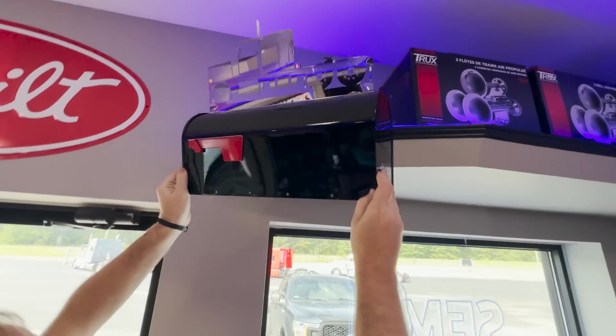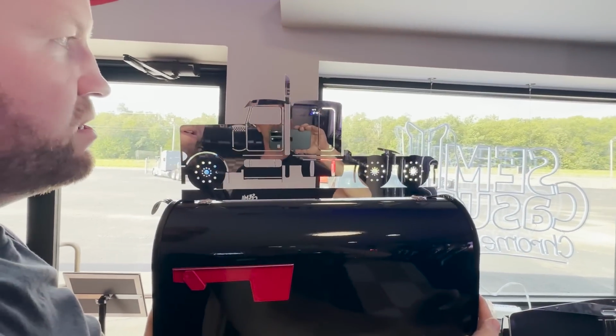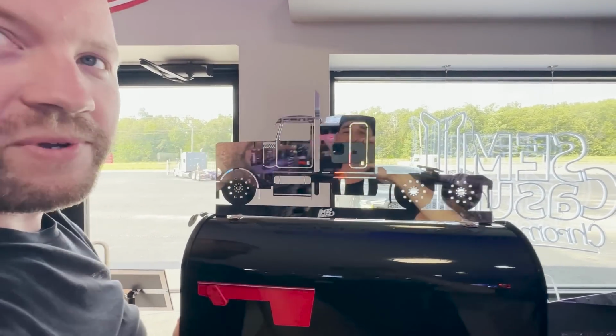You know what's funny is we haven't put one on our mailbox yet. We need to put one out by the road. That's pretty true. We hadn't done that yet.